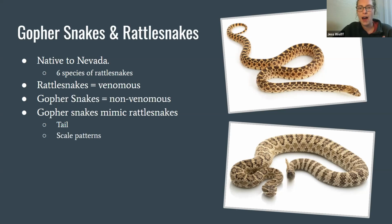Their scales and their patterns also look very similar to a rattlesnake's, especially if you're up in the sky, you're a red-tailed hawk looking for a delicious meal. If you were to see this gopher snake's pattern and coloration, you might think, uh-oh, that is not a gopher snake, that is a rattlesnake. I need to stay away. So their camouflage looks a lot like that of the rattlesnake.